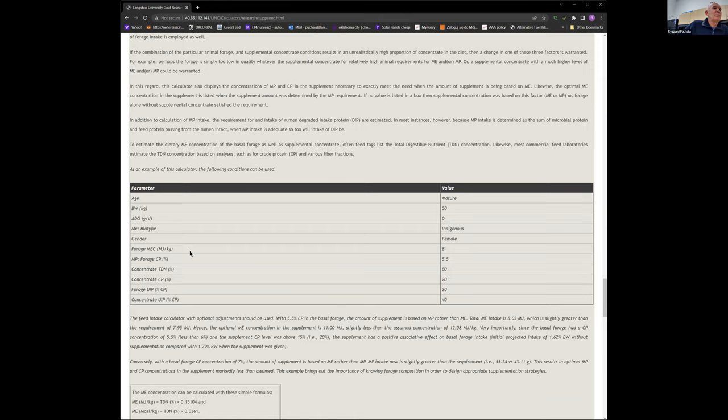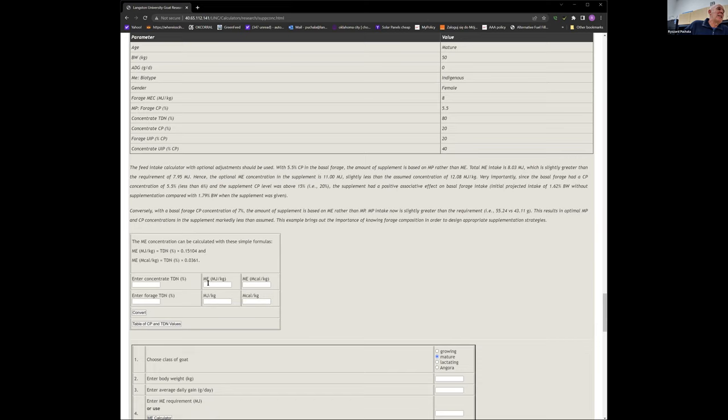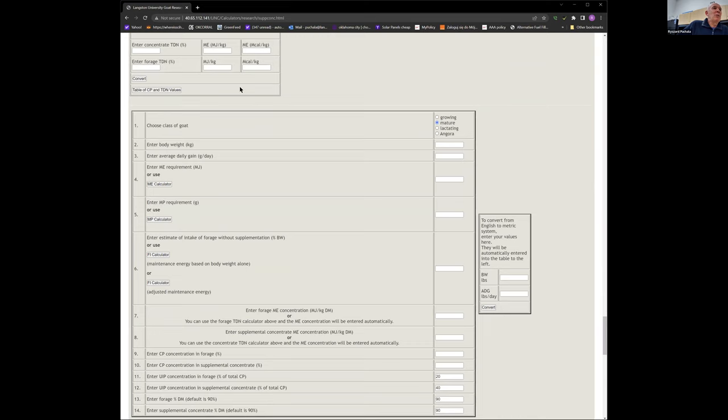We have different converters, and here we have a converter from TDN to metabolic energy. And we have inputs that we have to fill in to calculate the supplemental concentrate, or whether the animal will eat. So we have to put in the body weight, the average daily gain, the ME requirement, the protein requirement, then the feed intake calculator, then the ME of the concentrate, ME of the forage, ME or TDN.